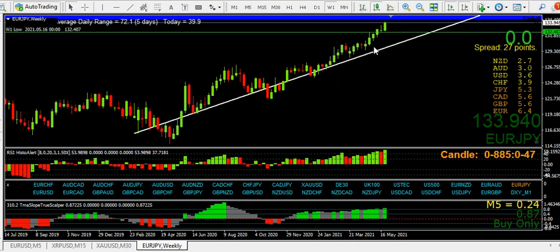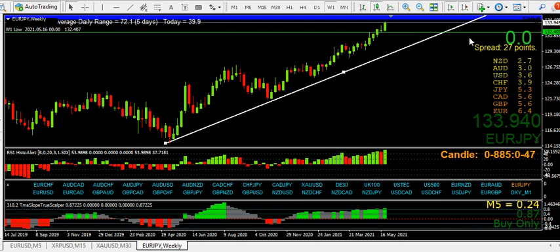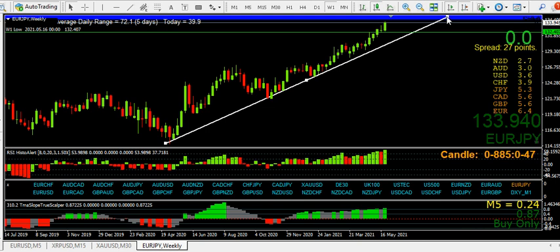So the suggestion for me is that it may still pop up a bit and then just collapse. But we're overbought on the RSI as well. So just follow the normal rules, but be aware of what's going on in the highest of high time frames to sort of make a trade plan, as it were.